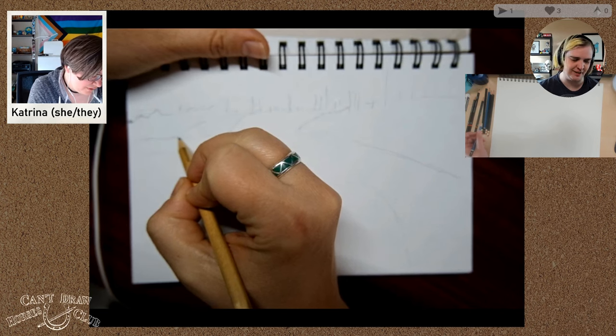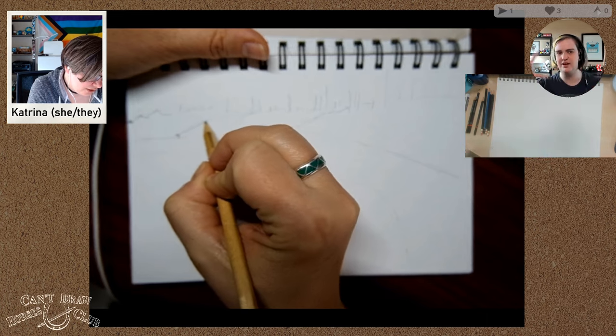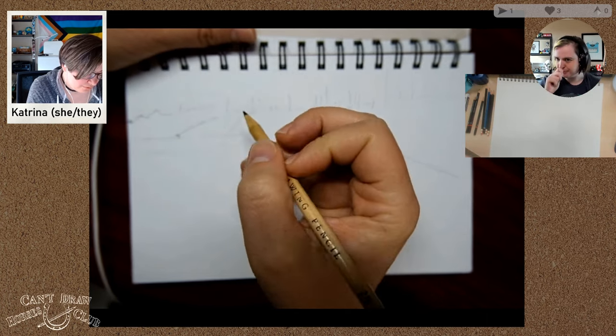I see some of that on Instagram. Different shapes and stuff, like different metal cages for lighting fixtures. Right.